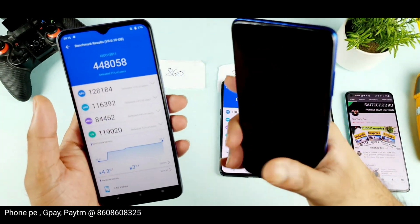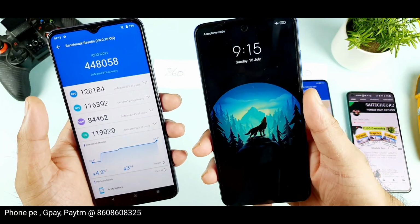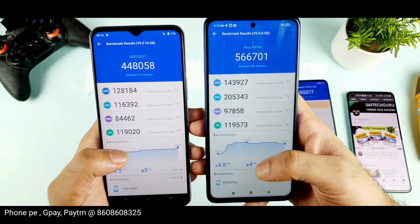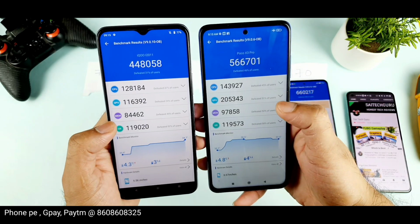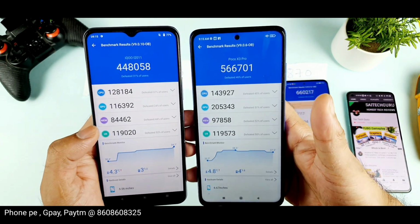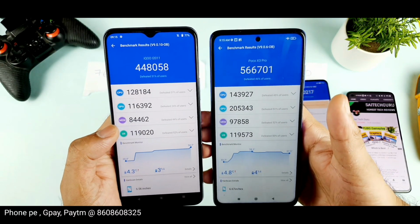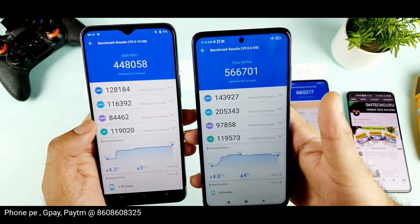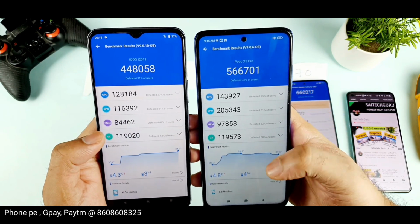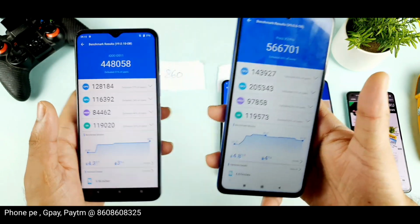Yes friends, performance-wise, the Poco X3 Pro is the best one. Out of the iQOO Z3 and this phone, you can clearly see the difference, how much it is. It's close to a 1,20,000 difference. That's huge. So for the same price, you're getting slightly better performance, and the Poco X3 Pro will be a really good choice for gamers. That is my opinion right now, as you can see if you compare both phones.